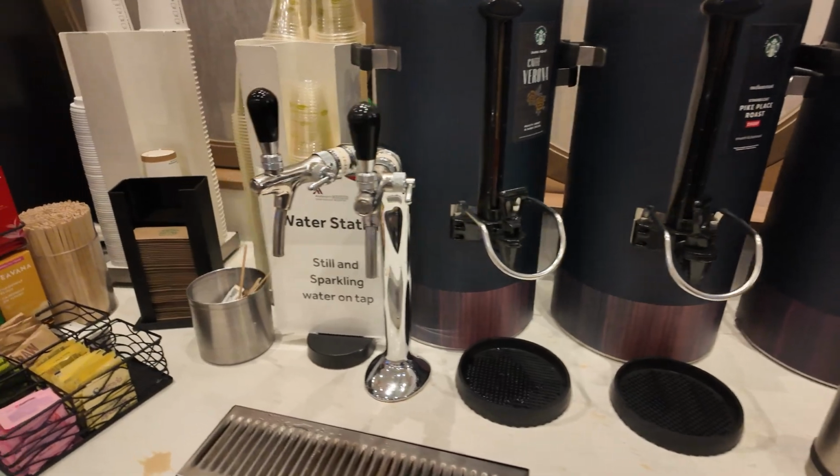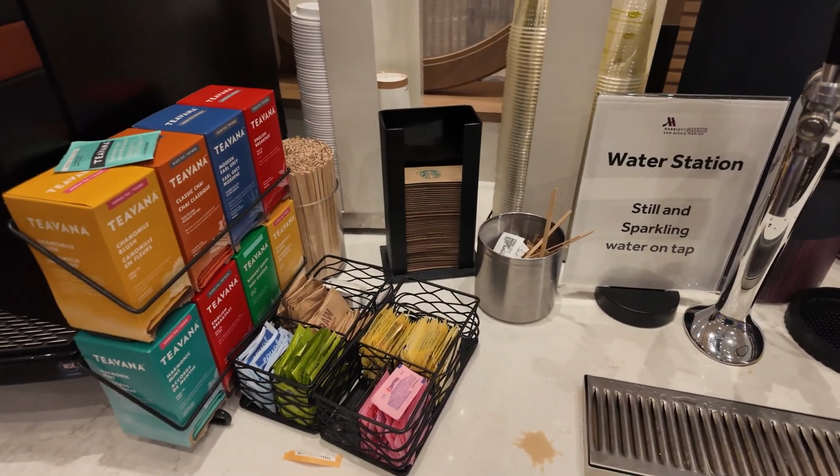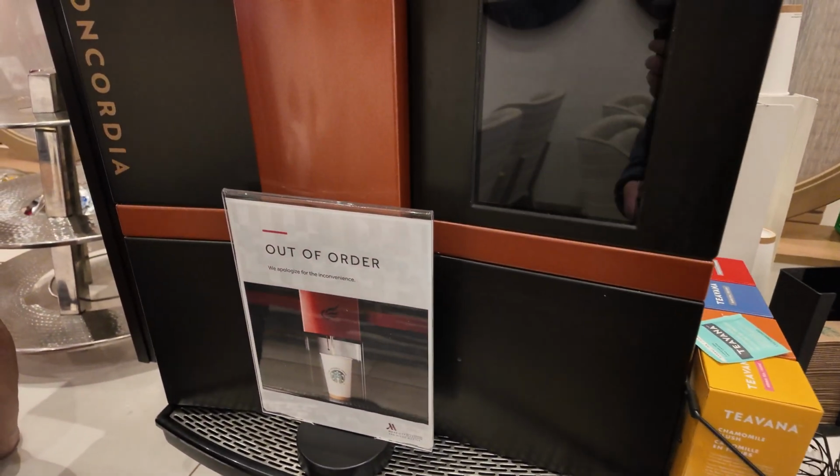The rest of this counter has hot coffee and sparkling and still water on tap, as well as some hot teas. Unfortunately, their fancy coffee maker was out of order throughout our stay.